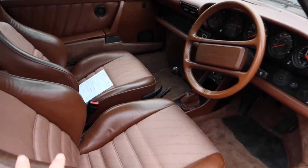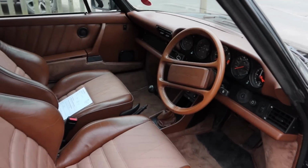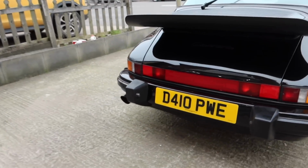So it's been absolutely rebuilt. Mechanically, this car wants for nothing. It's good for another 100, 200,000 miles quite happily. It's even got a new exhaust system, a Dansk exhaust system.